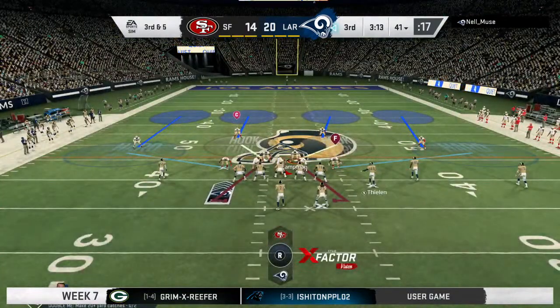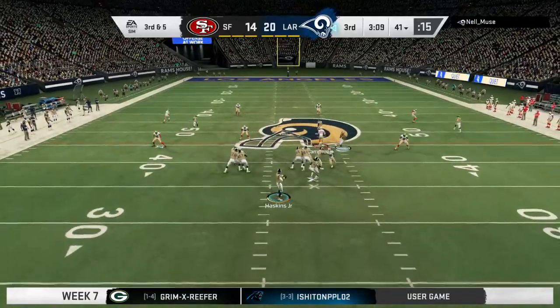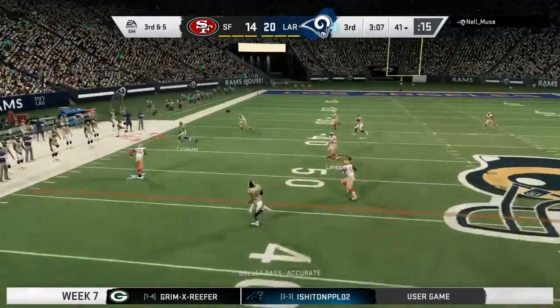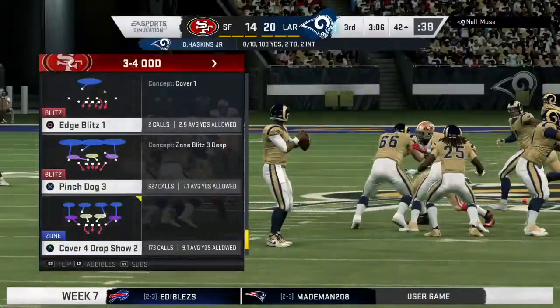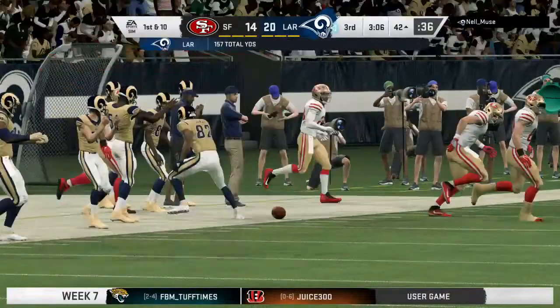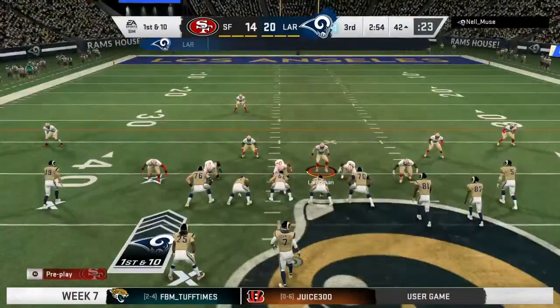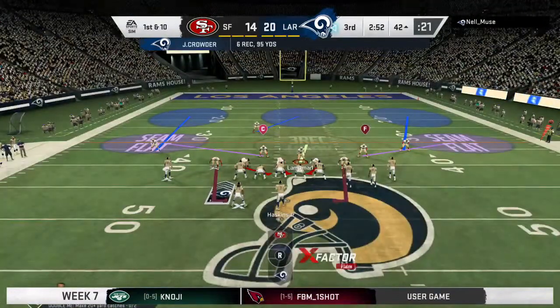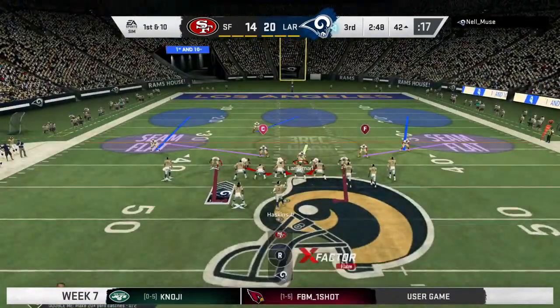Boom! That's what I'm talking about. Nice hit, boy. From the gun, Haskins on third down. He finds his target. It's Crowder. And he'll be out of bounds just shy of the 40. Sixteen yards is the pickup there, and a first down for L.A. First and 10 at the 42 yard line.